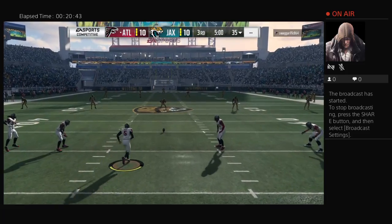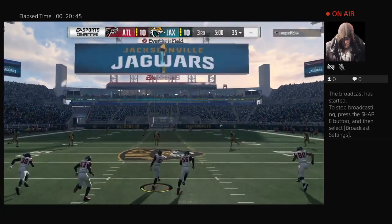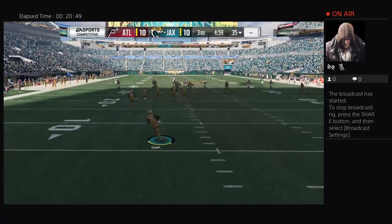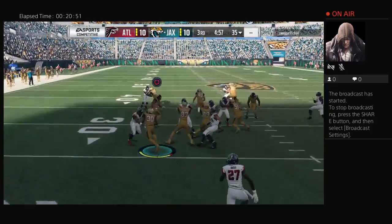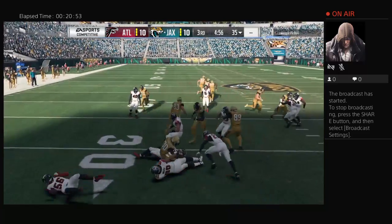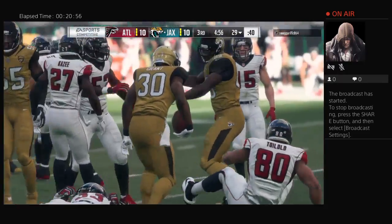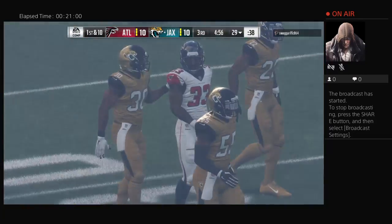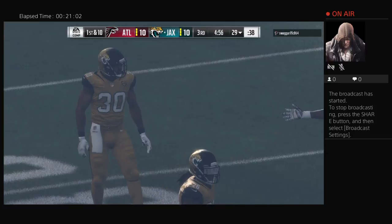So both teams have their marching orders, and we'll get going again here in quarter number 3. To return it is Corey Grant. And a good return as he'll be stopped just shy of the 30-yard line. Out come the Jaguars now as they'll go on offense first here in this third quarter.